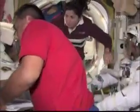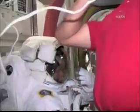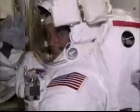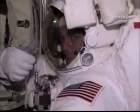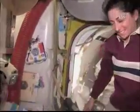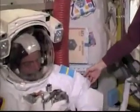Now we're back to the EVA prep, and we've got the guys all suited up with the helmets on, and we're getting ready to take them off of the stands and put them into the crew lock, the actual part of the airlock that goes to vacuum so that they can go out to space.